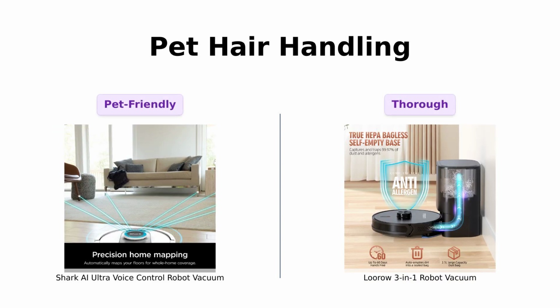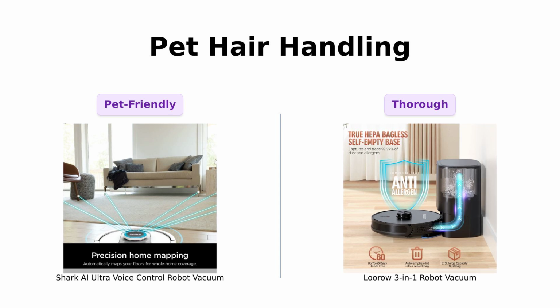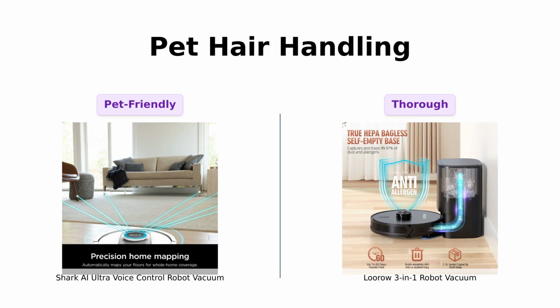Pet owners, listen up. Sharky is marketed as perfect for homes with pets. With its self-cleaning brush roll and powerful suction, it's like having a personal pet hair terminator. Reviewers have found it effective in picking up pet hair and requiring minimal maintenance.